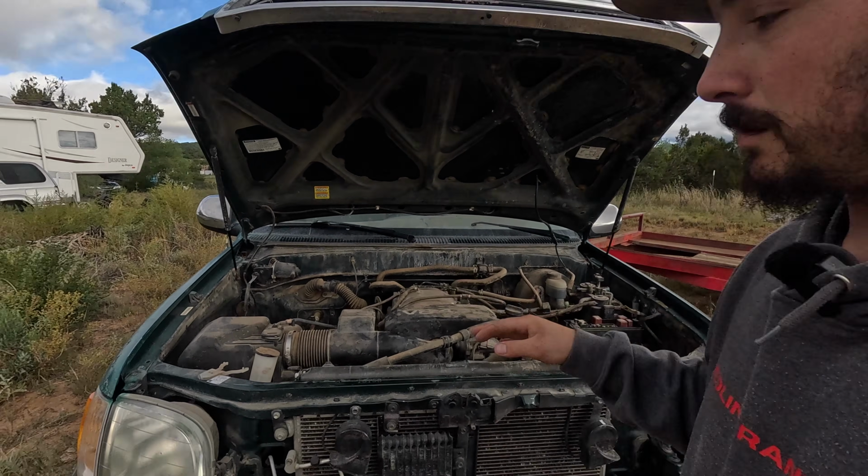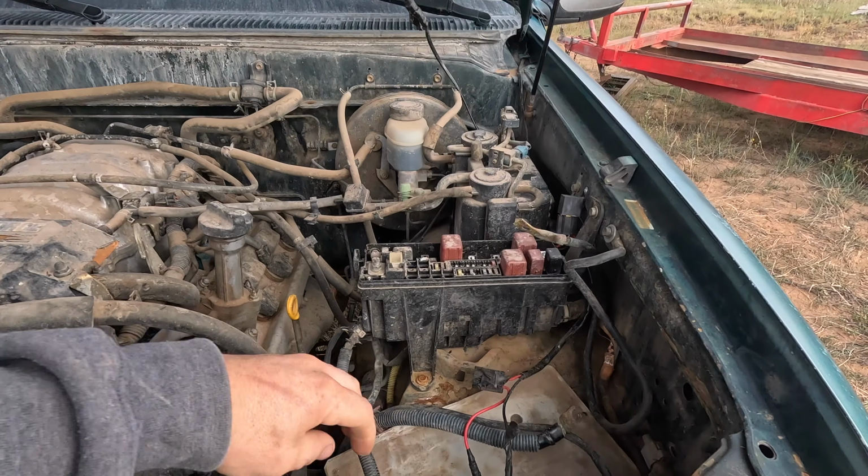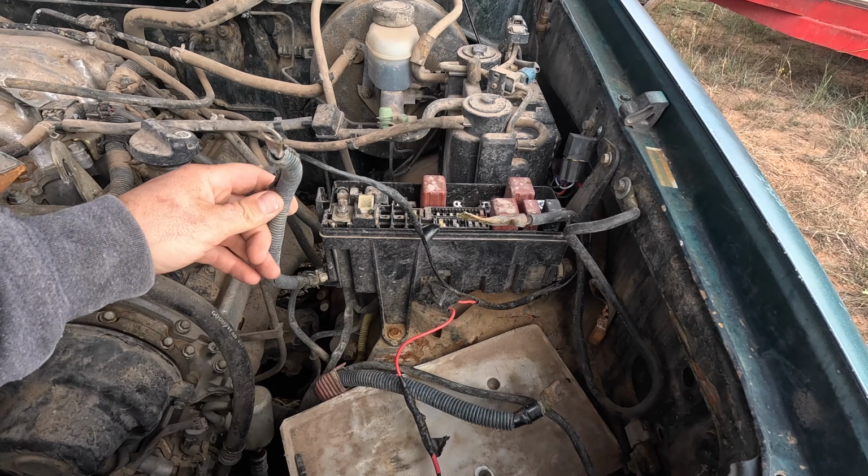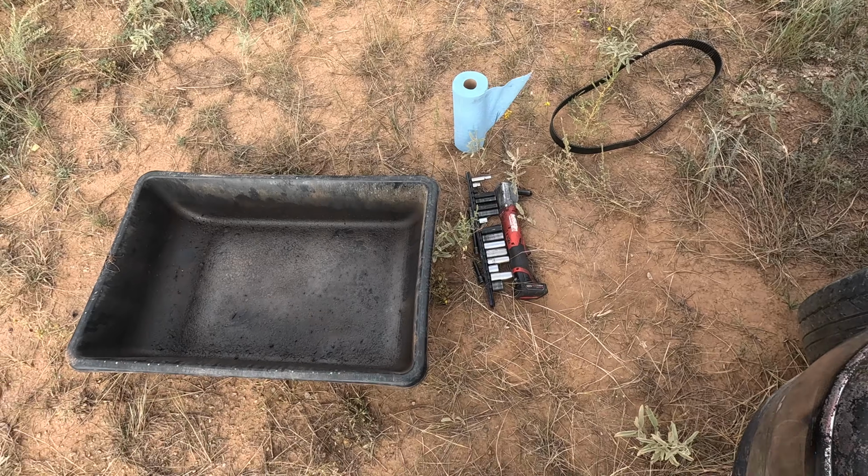So what I'm gonna do is pop this thing apart, check the timing belt out, see if the timing belt in fact broke, which is what I think happened, and try to get this thing running again. I think it will need a little bit more than just a timing belt, especially considering there's no battery terminals and the wiring in here is pretty janky, to say the least.